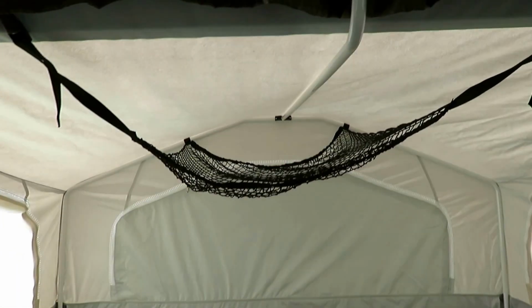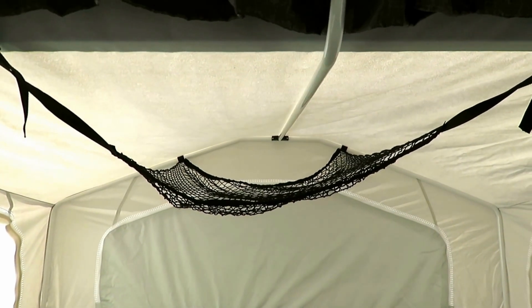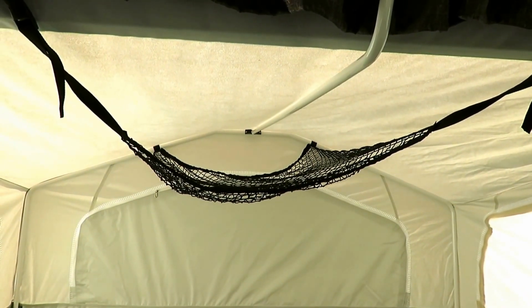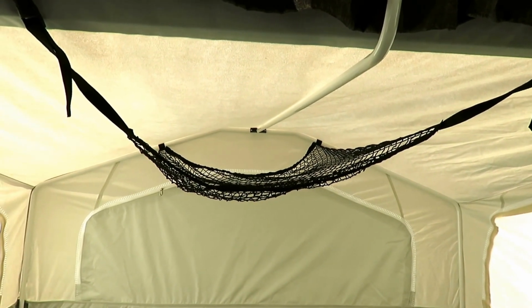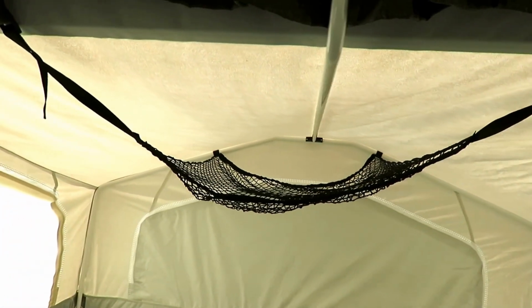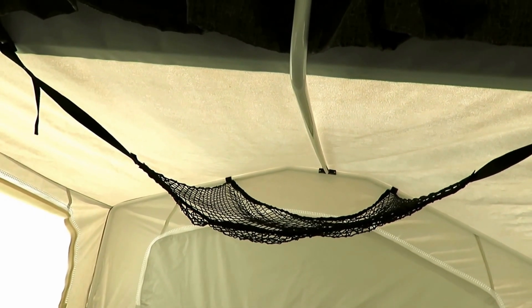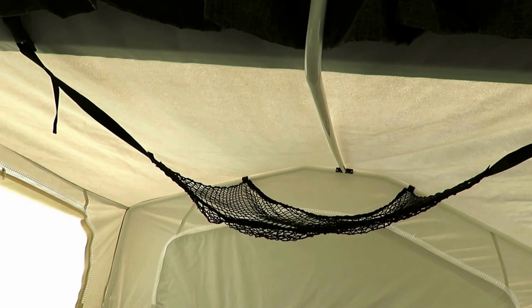This is just a bonus cargo hammock. I shouldn't have to explain that this is not for babies. It's not a baby hammock. Unfortunately, I do need to share that information, and that's based off personal feedback from a customer. Yeah, that would be great to put our baby up there, and my response was, oh my god, no.